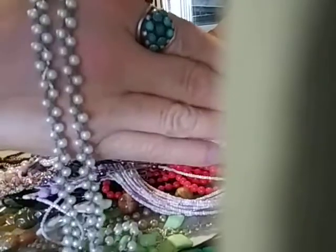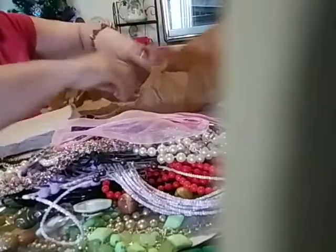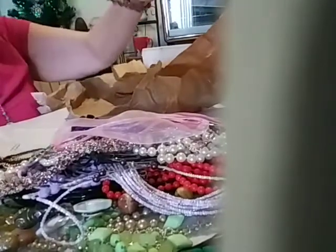So, another pearl necklace. It's kind of cold. I don't know, it could be a folk necklace, but it's just a very pretty necklace. Look, it has some, I don't know if you could see. It's all complete, very well made, pretty.